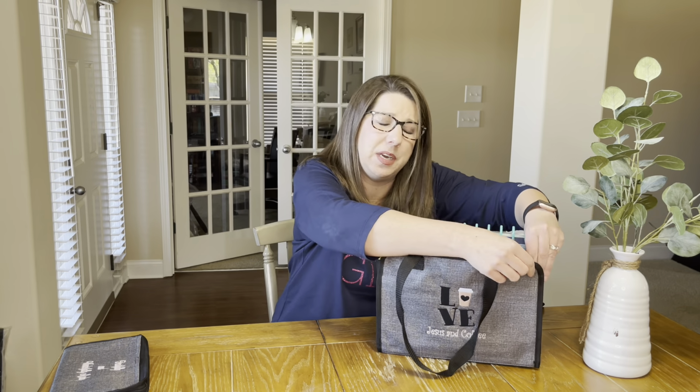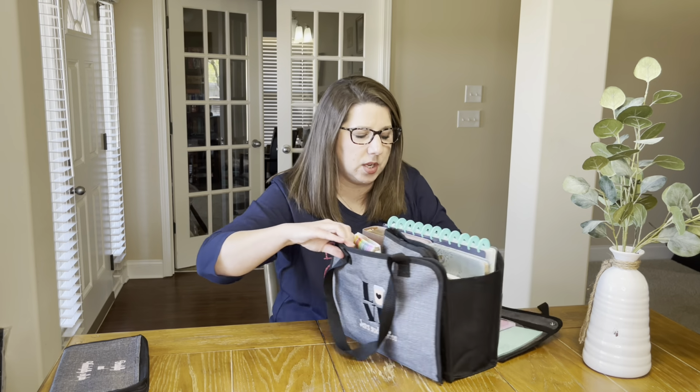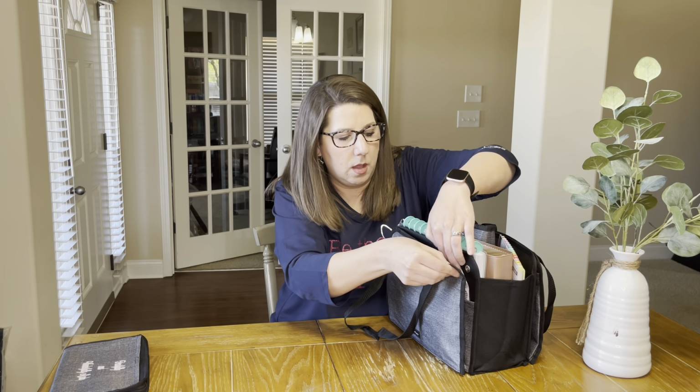And you don't have to put anything in these side pockets. I do, especially these pockets right here. I do have another product I'm gonna show you as I'm going through this. But if you keep all of your favorite pens and highlighters in these pockets, then you're not gonna need the next product that I show you after I get through everything in the tote. All right, so let me put this back up. And we're gonna go over everything else that's in the tote.